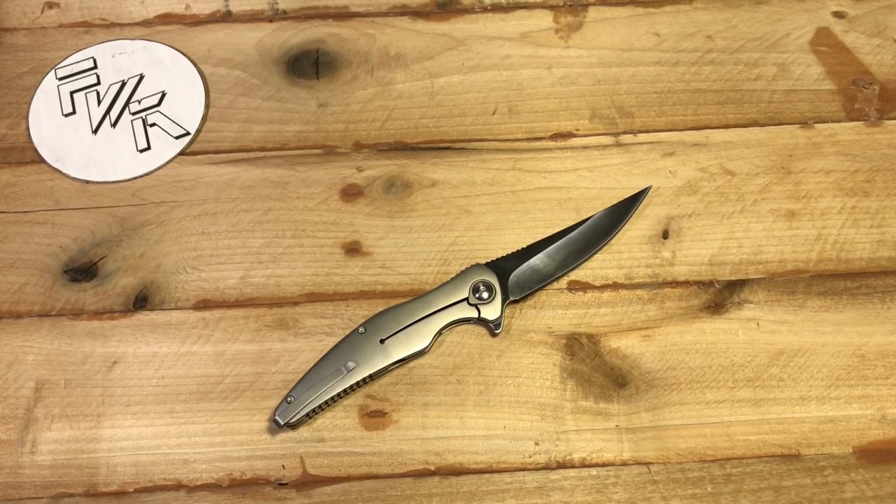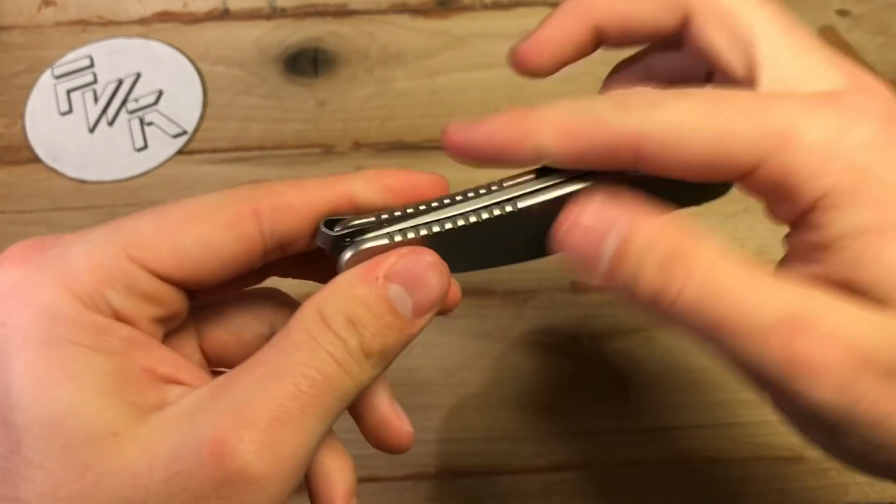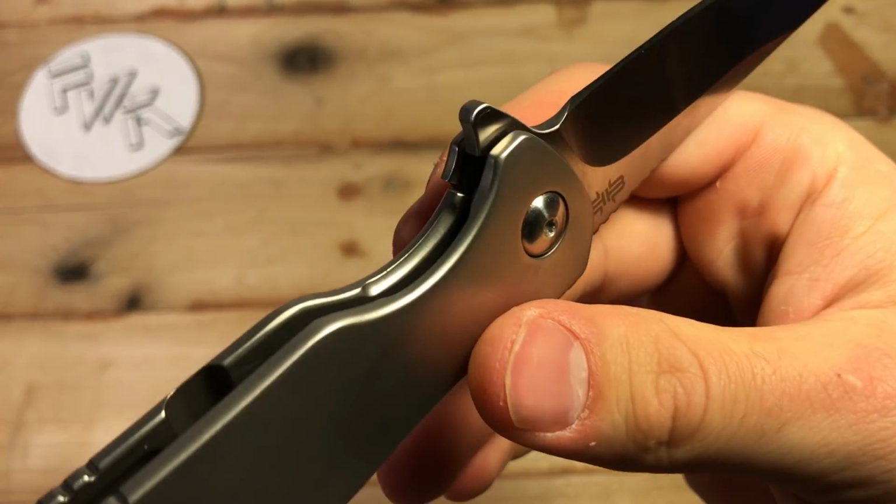But yeah, that's the knife that you guys picked for me to buy, and thanks for everybody who participated. It was a lot of fun kind of going into the unknown and letting someone else pick a knife for me. And like I said, I would have been happy with most of the knives that you guys picked anyway.